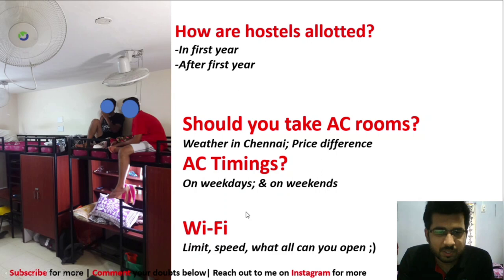Now the next question is about the Wi-Fi. People have many misconceptions about the VIT Wi-Fi. I don't know why. The speed is pretty good. I do not remember the exact numbers, but I remember that when I was in college, I used to play PUBG and watch YouTube and Netflix. So I never faced any problems with the speed.